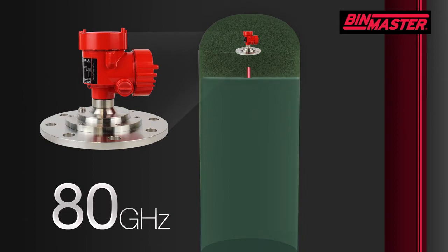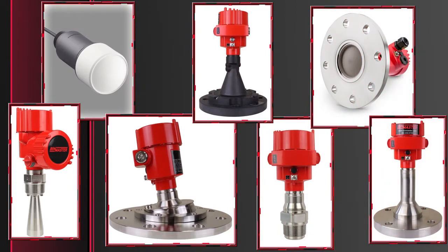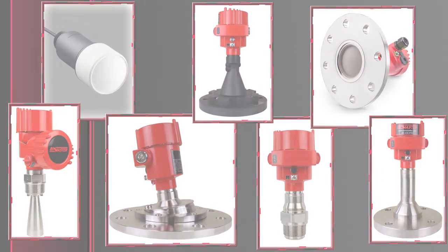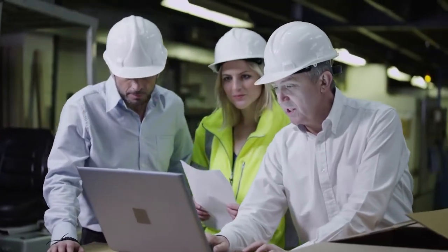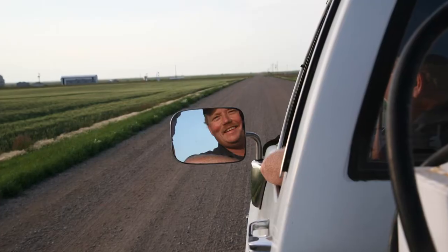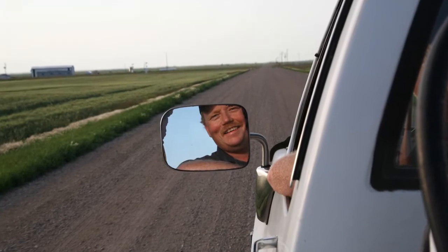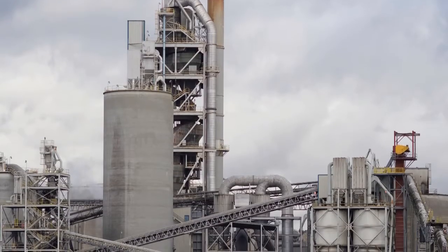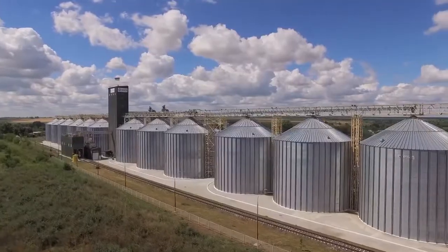So additional things that we're seeing trending in level monitoring is just 24/7 access to the data. We see a lot of people in the past that have been hesitant to adopt this technology have really come on board with it. The trend is that people want to go out and do their daily lives, out with their kids, out with their friends, and still be able to be connected back to the plant, back to the silo, and be able to read that information. So monitoring 24/7 has been a big trend in the last couple of years.